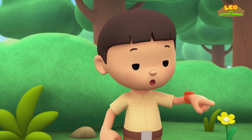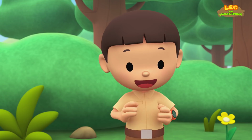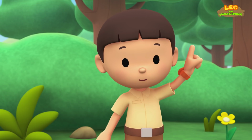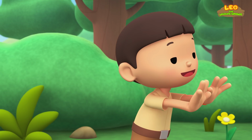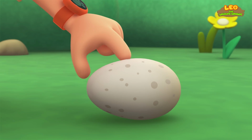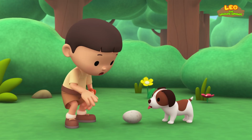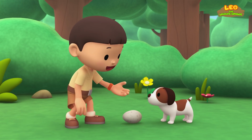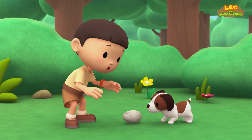An egg is one of the ways a baby animal gets born. Most eggs have shells that protect the baby animal inside. The baby bird will have to crack open the shell and push its way out. See? It's pretty hard. We need to find a warm place to put the egg so that it will hatch. Great idea, Hero. Let's bring it to the treehouse.